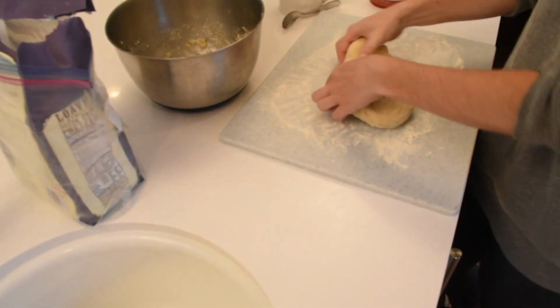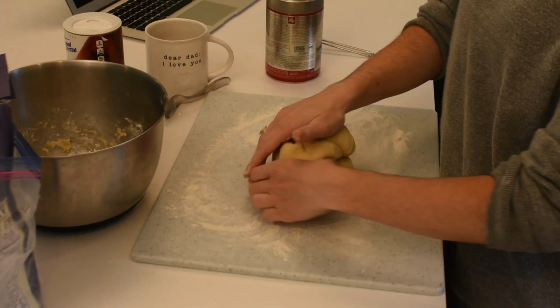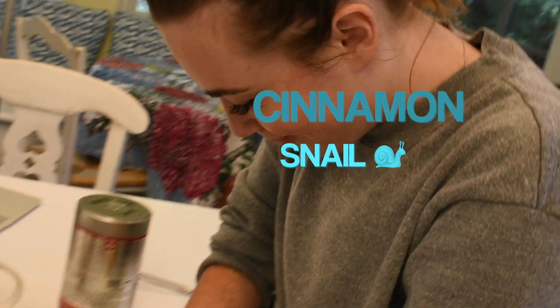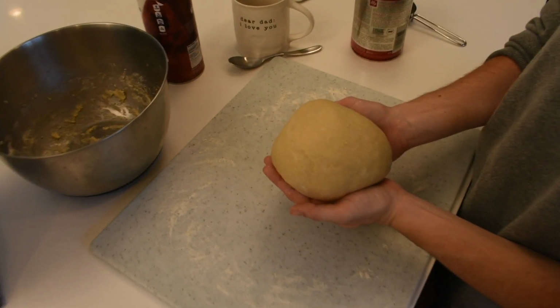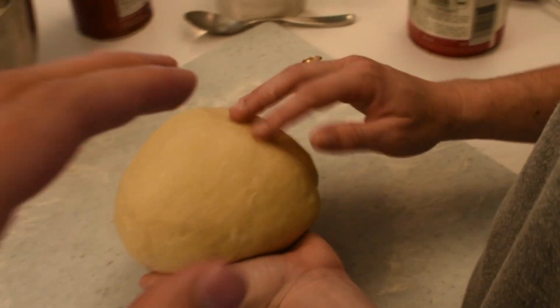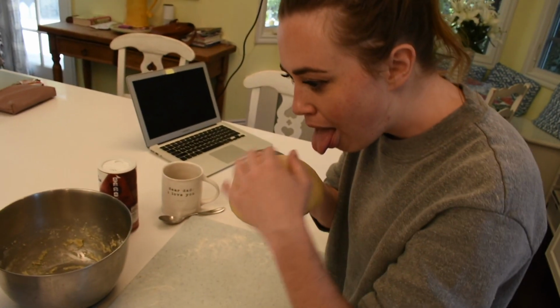Alright, so while you're kneading, could we please see how a snail might knead this dough? Thank you. Cinnamon snail. Look how nice that is. That's a beautiful dough. Like, here, feel this dough just a little bit. Isn't she nice? I got really into it.